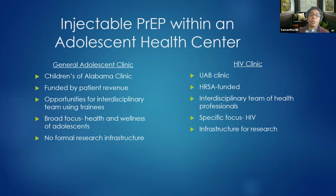Within my field, I work in two distinct clinics that are located in the same place but are run by two organizations. The injectable PrEP project that I hope to do will be done within the General Adolescent Clinic. That clinic is affiliated with our children's hospital here. It's right next to UAB, but it's literally an entirely separate entity from UAB. It is funded entirely from patient revenue for the services that we provide.